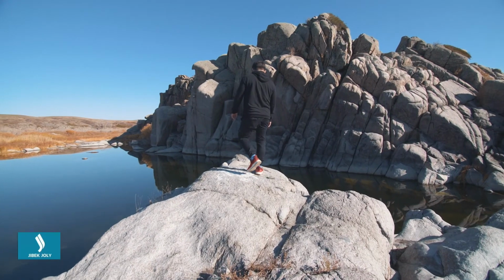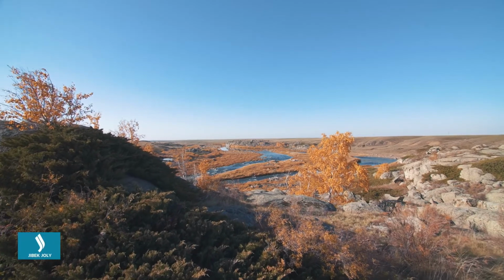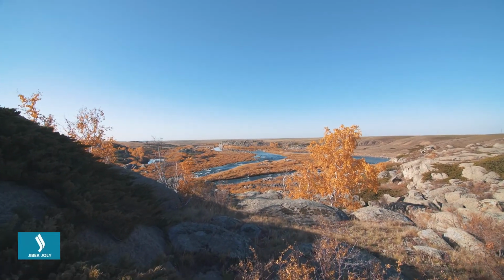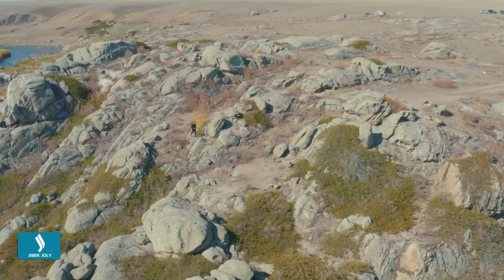But the Karagate isn't just majestic grey boulders. Herbs also grow here. Juniper bushes rustle around. Tall trees drop their golden leaves into the water. You can go fishing from the sandy beaches.